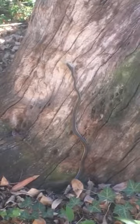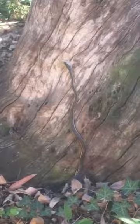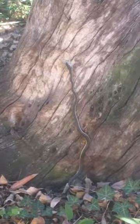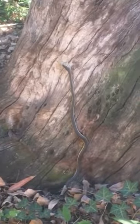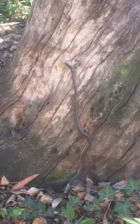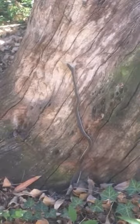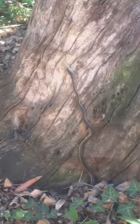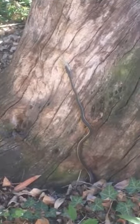I don't know how he's staying up there. Like, he's still trying to pull the lizard down, and the lizard's holding on with his back legs. Oh my god, see, he just pulled on him. Look at his tail. I don't know if it's a tail, it's his whole body, isn't it? It doesn't really have a tail.